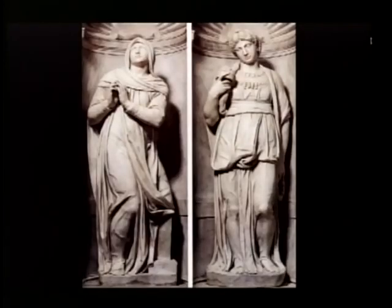And these are the two pieces that are flanking Moses. The Rachel and the Leah, the contemplative life and the active life. Those were blocked out by Michelangelo, but they were finished by one of his assistants.